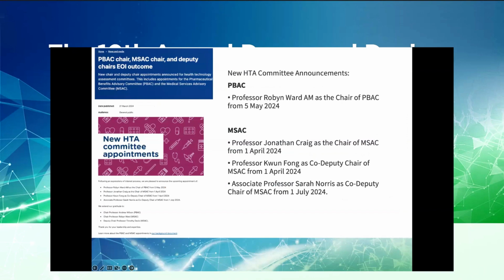So that's just a brief overview of the system, which I know a lot of people on the call will know. But there's been some interesting seismic shifts again in the HTA world, especially when it comes to personnel in senior positions. I think the big one earlier this year was Professor Andrew Wilson and Robert Ward stepping down as respective chairs of the PBAC and the MSAC. And I would have to say, somewhat surprisingly, Professor Ward has popped up as the chair of the PBAC. And I think there's been a lot of lay press and industry press written about that.